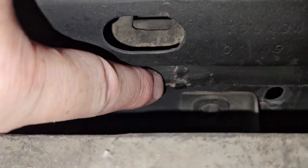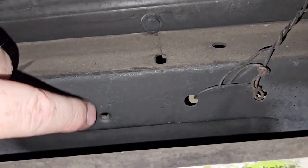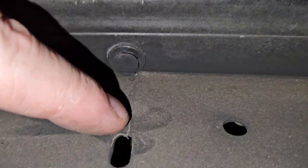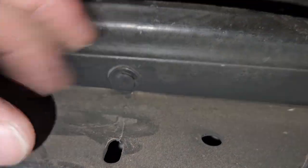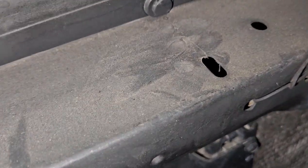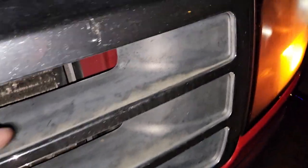The truck had to be welded right here. I don't know if it happened from the accident, and then it had to be welded in here. You can't see it. Well, I guess you can see it a little bit right there. I welded it here and here, and then just hit it with some flat black. But it's got a different grill on it. The original grill looks a little bit screwed up.